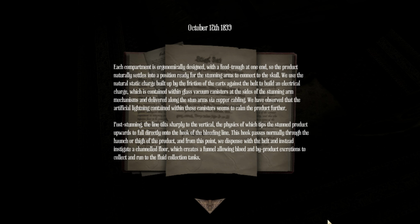October 17th, 1899. Each compartment is ergonomically designed with a feed trough at one end so the product naturally settles into a position ready for the stunning arms to connect to the skull. We use the natural static charge built up by the friction of the carts against the belt to build an electrical charge, which is contained within glass vacuum canisters at the sides of the stunning arm mechanisms and delivered along the stun arms via copper cabling. We've observed that the artificial lightning contained within these canisters seems to calm the product further.